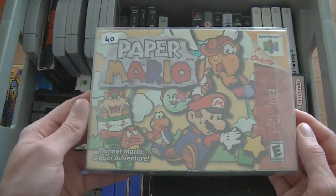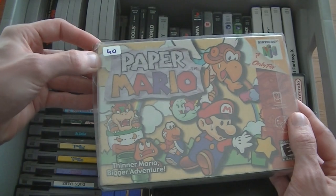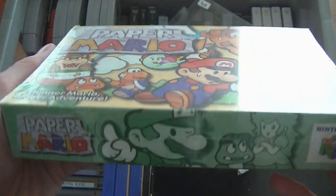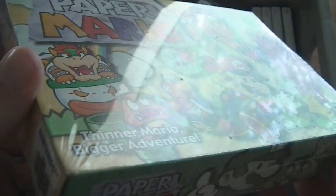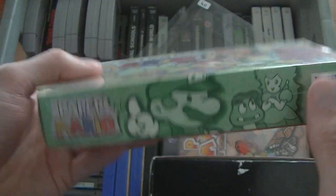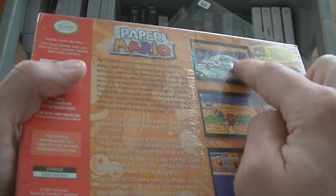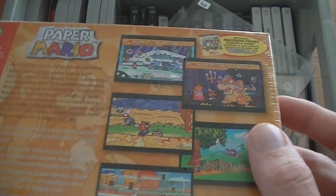Then here we have Paper Mario for the Nintendo 64. As you can see, I paid 40 euros, and the thing is, it's an American version and it's sealed, but I think it's not an original seal. I'm not 100% sure. I looked into it with a fellow collector. It does have the punch holes here, and it has the seam where it meets, but it doesn't have the normal H seam that the other Nintendo games have. So I'm not too sure about it.